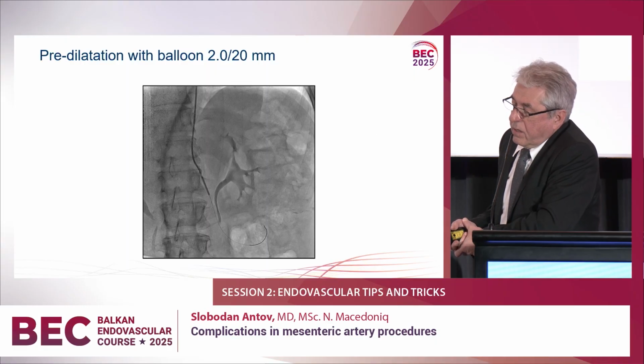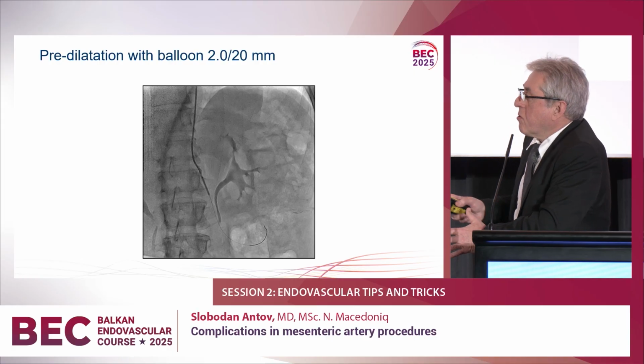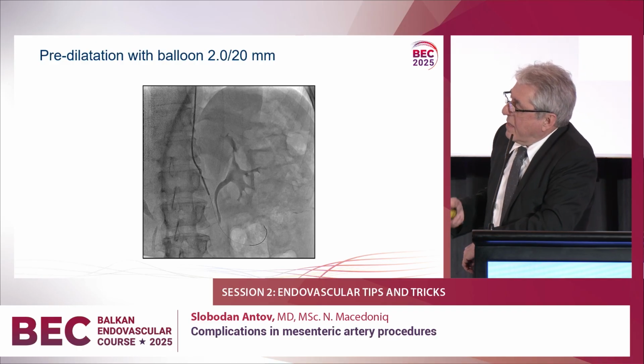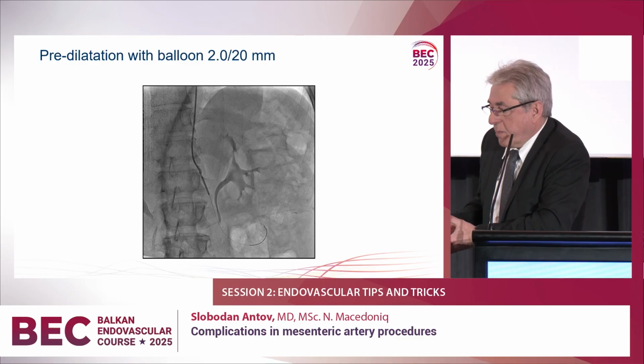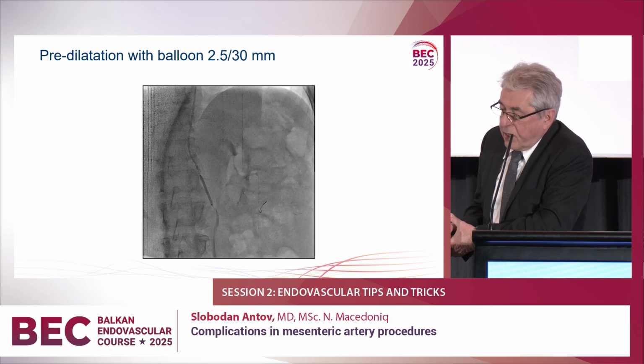After we cross the occlusion, we start with pre-dilatation, and because we are not comfortable in this field, we pre-dilate the vessel step by step because we have no experience with abdominal vessels. We have experience with coronary ones. This is the second pre-dilatation with 2.0. We take longer, check the carina.